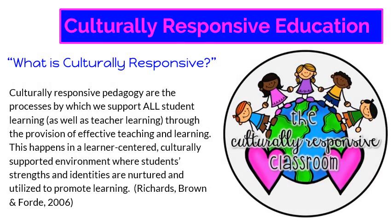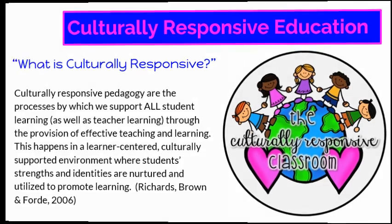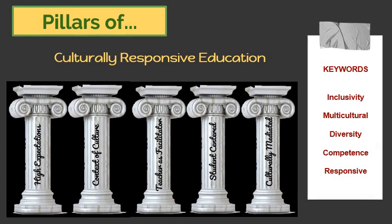All right, here in our presentation, I am talking about culturally responsive education. This is where we identify what it is, what it contains, or what the facets of it are. And we really give the participants a clear definition of what being culturally responsive is in their classrooms. Here on this slide, I have given them the foundations, or the pillars, those things that hold something up, and these are pillars of culturally responsive education.